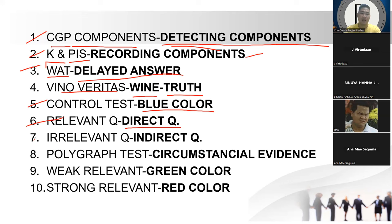Ang irrelevant naman, kailangan natin ng indirect question, which is hindi siya connected sa case or sa issue. Then, ang polygraph test, that is a circumstantial evidence. Ibig sabihin, yung mga circumstances or mga statement o pangyayari, pagtagpi-tagpiin yon para masasabi natin na nagsasabi ba ng totoo o hindi. Then we have the weak relevant, green color, and the strong relevant, red color. Ulitin natin, we have the cardio, the galvano, and the pneumo, that is the detecting deception in a polygraph machine.